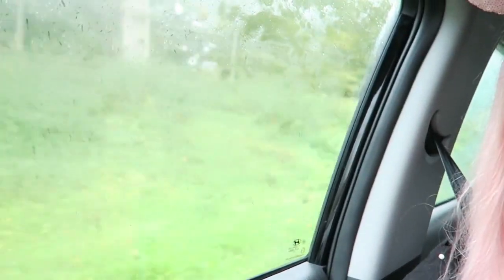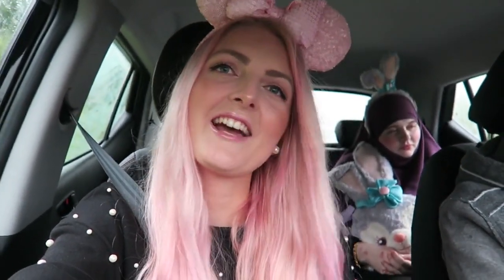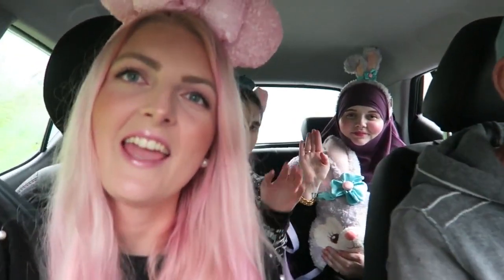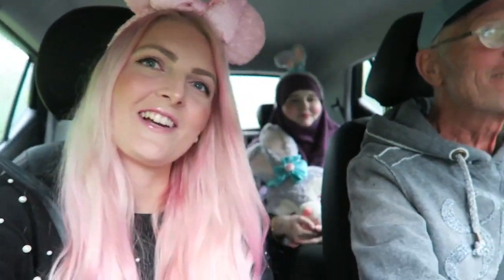So we are now on our way to the Disneyland parks. We are in the car and as you can see, it's a little bit rainy, but it doesn't matter because we are all really excited. And I will introduce my family to you. This is my father, my sister, and my sister's husband. They also love Disney very much, so we are all so excited.